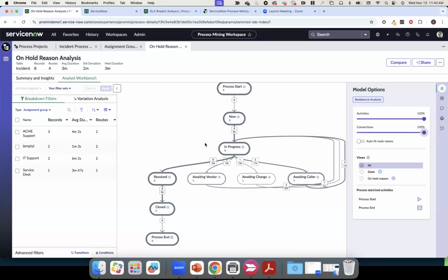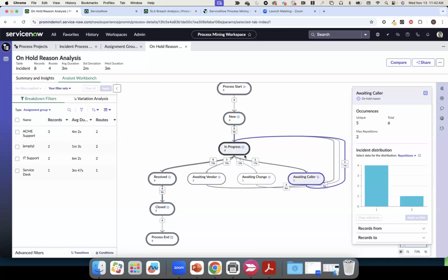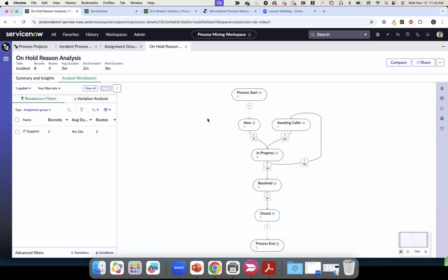And then when the work moves out of that on-hold state, the on-hold reason value disappears and you can't really report on it. Well, with process mining, you have the ability to create a project that has both state and on-hold reason in the visualized map. So you can start to see the work that's going into the different on-hold reasons. So let's say awaiting caller, I can see I've got these here, and then I can use the histogram to focus in on just the situations in which things are going into the awaiting caller on-hold reason more than once and narrow it down to just that scenario.